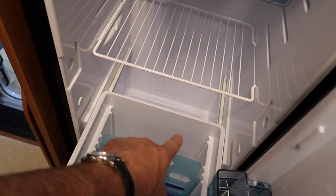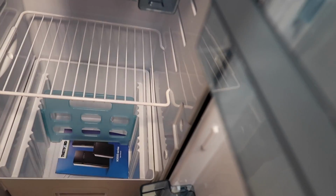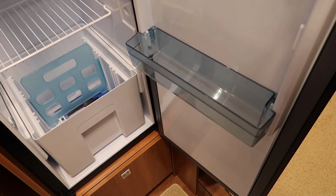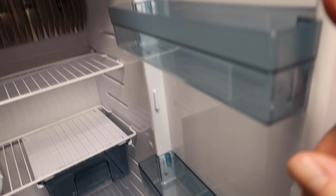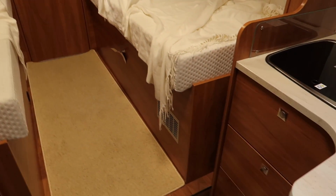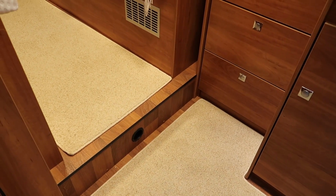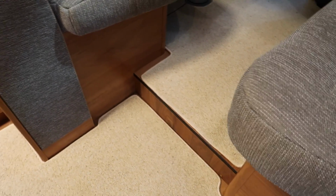So your large bottles will go here, and you'll need to slide that in and out every time you want a bottle of pop or water or a large bottle of milk, because these shelves in the door are not deep enough to take anything more than a 1 litre carton. Now, another thing to be aware of in this is that the floor is not level, so you've got to step up to the bedroom and you've got to step up to the lounge.